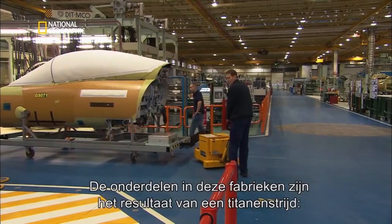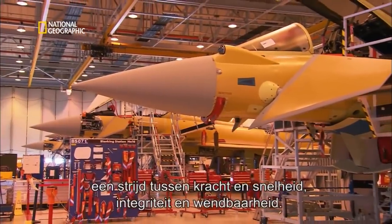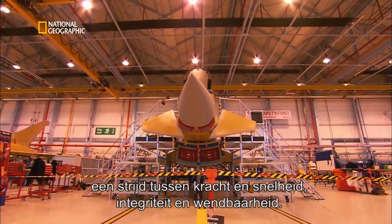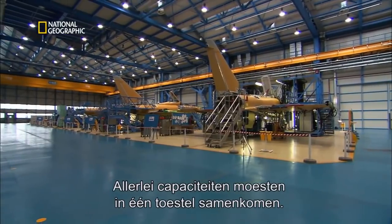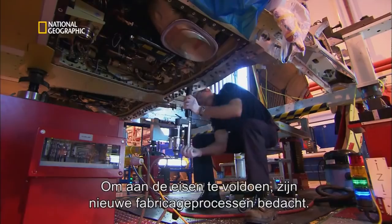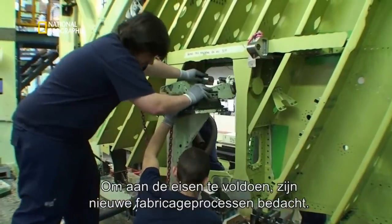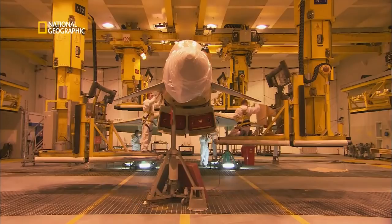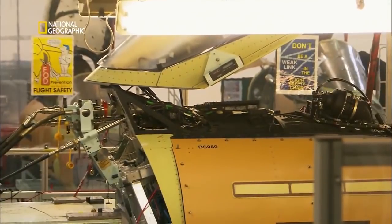The parts rolling through the Eurofighter Megafactories are the result of an epic battle, a struggle between strength and speed, integrity and maneuverability. That means merging the capabilities of multiple aircraft into one. To meet these design challenges, engineers invent whole new ways of manufacturing. To add further to the complications of the multi-nation build, each individual part comes with its own unique challenge.